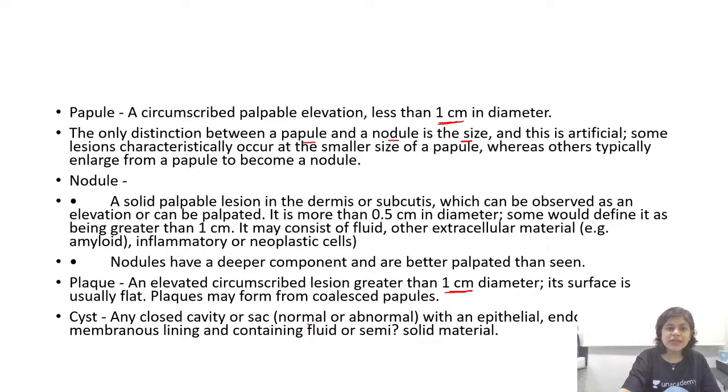So, to summarize: a papule is a circumscribed elevated lesion less than 1 centimeter in diameter. A nodule is better palpated than seen. A plaque is an elevated circumscribed lesion more than 1 centimeter in diameter, and a cyst is a closed cavity or a sac with an epithelial, endothelial or membranous lining and contains fluid or semi-solid material.